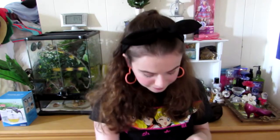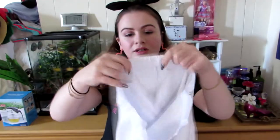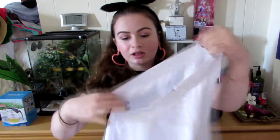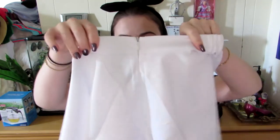It did come with a little red ribbon in a separate baggie, and we know that I like separate baggies. I don't think you need a separate bag for the ribbon because nothing's gonna happen to it, but I appreciate it. And then here's my only slight concern, this white skirt. Now, it does have some elastication on the sides and a zipper down the back.